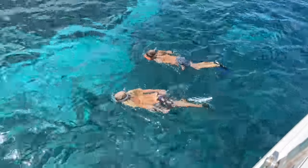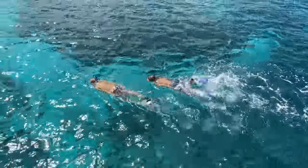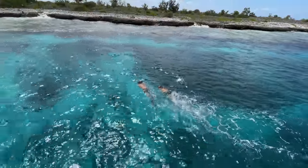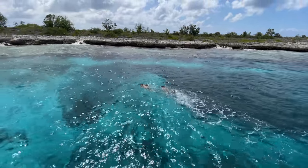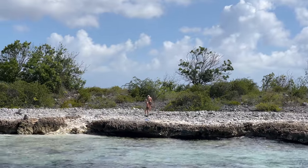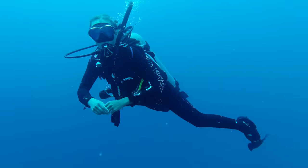We sailed Noma to a beautiful diving and snorkeling spot near Klein Bonaire. The kids snorkeled in the clear blue waters and explored the coast of Klein Bonaire. And Sven and I were going to test out our new scuba gear.